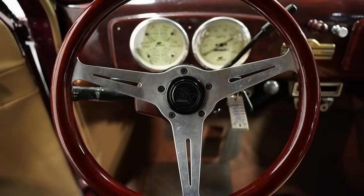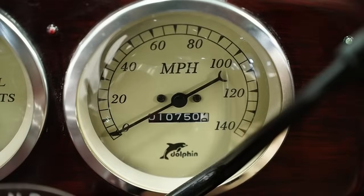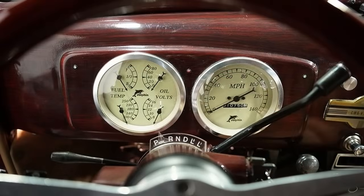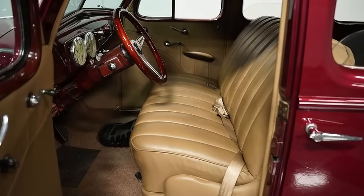Interior. Inside, the gray cloth interior is clean and purpose-built. Turquoise accents on the door panels tie into the exterior striping, while the high-back bucket seats offer comfort and support. A billet-style gauge cluster, floor-mounted shifter, and a newer steering wheel bearing the Chevrolet emblem keep things modern without losing the vintage vibe. Power windows add a touch of daily convenience to the show-and-go cruiser.